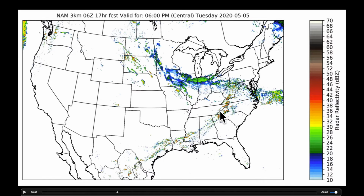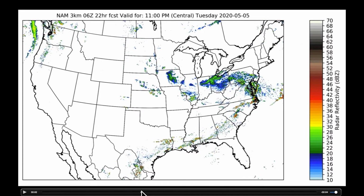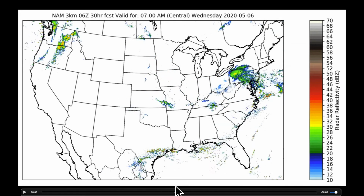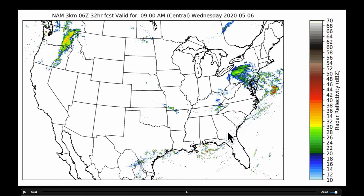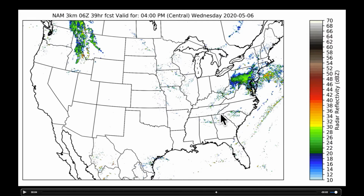Why these scattered in nature? It looks as though right now from the NAM model, but again, that's our severe weather threat region. So if we let this play from this evening on Tuesday into the overnight hours, this gets us to 11 p.m. Tuesday, now into early morning on Wednesday. By Wednesday, that front will have come through and kind of cleared things out. So after that, just some scattered precip here in Tennessee, Arkansas, and this part of Missouri early in the morning. But other than that, it's going to be a relatively dry day for much of us across the south.